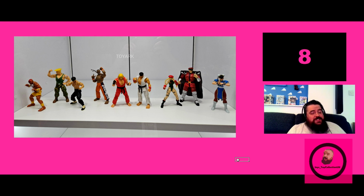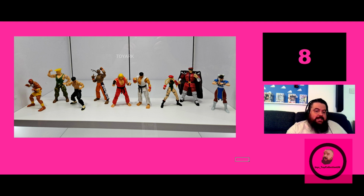My Street Fighter knowledge has come all the way back from the 90s on the Sega Mega Drive, or the Sega Genesis, I think it was called, to the American viewers out there. But what a great game it was. And very excited for this line from Jada Toys. I will definitely be a completionist on this line. So looking forward to those. So Jada Toys takes number 8 on the top 10. Coming in at number 7.